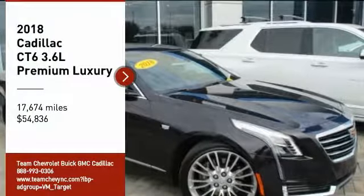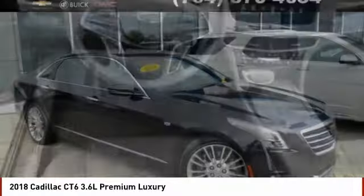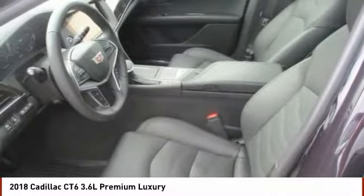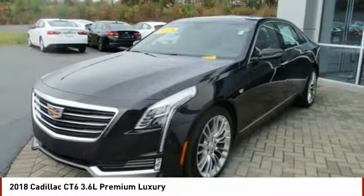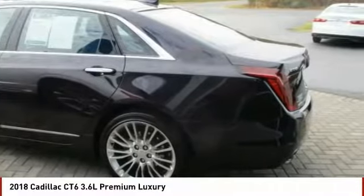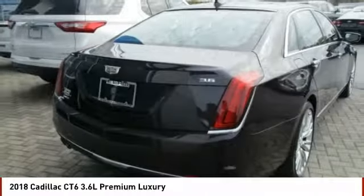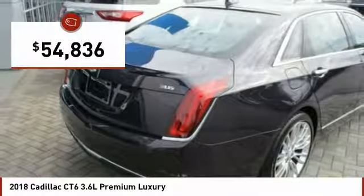Come test drive the 2018 Cadillac CT6. Innovatively engineered and beautifully crafted, the CT6 combines advanced technology with breathtaking design. It is an entirely new, lightweight vehicle architecture for a superb driving experience that is agile, solid, and secure. And every journey delivers the utmost in comfort and convenience, and is priced below $55,000.